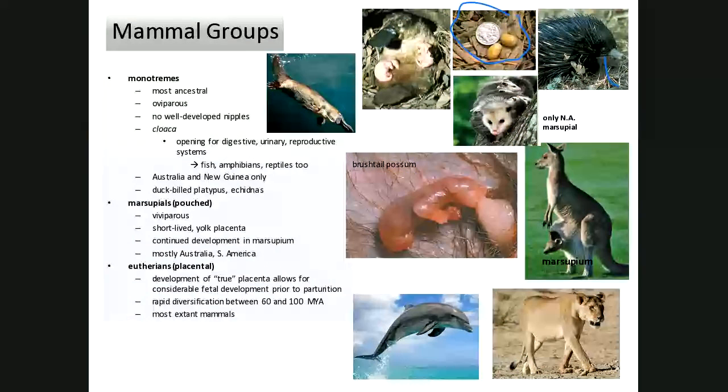The marsupials, I've heard it said, what they do is they make a half-baked embryo. They're viviparous, so they give birth to live young, but the young has a very short time to live off of the placenta. It's a very short-lived yolk placenta, like you see in that possum right there. And after that, they've got to move up into the marsupium, the pouch. That's where they get their name, in order to continue to survive. There's more sustenance up there as well.